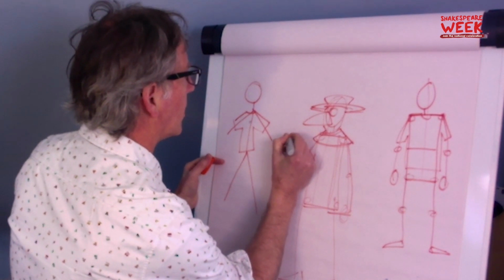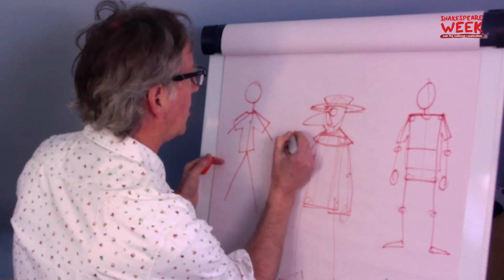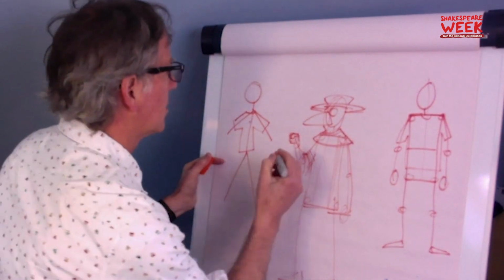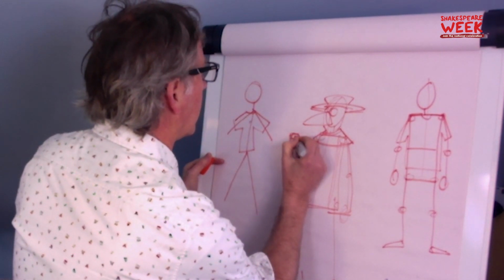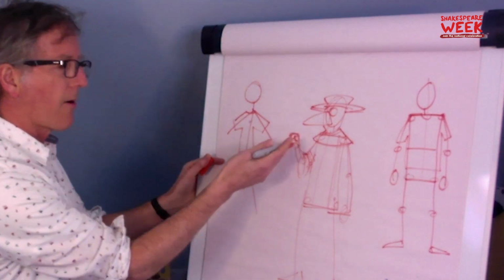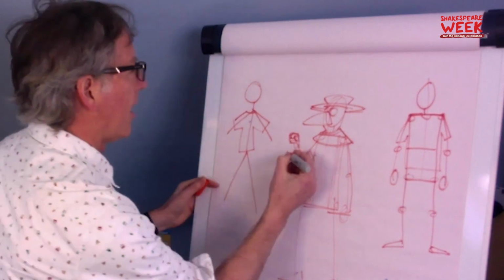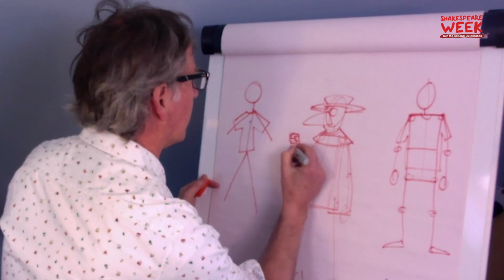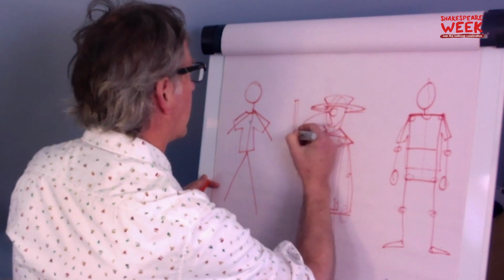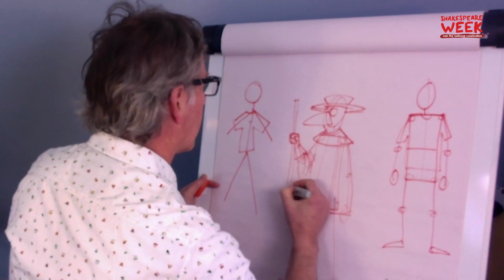A hand holding a stick. They'd be gloved as part of their protection. Now, hands are tricky, and I'll come back to those later on. But this is pencil. See, this is where I might rub this out and tweak it a bit because it's a bit of a mess there to look at. There's the bottom of the glove. The stick.